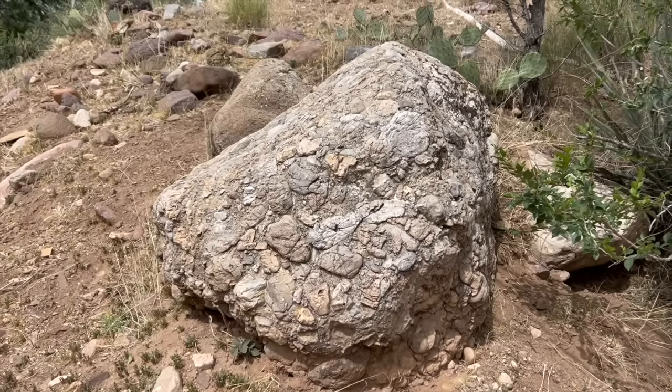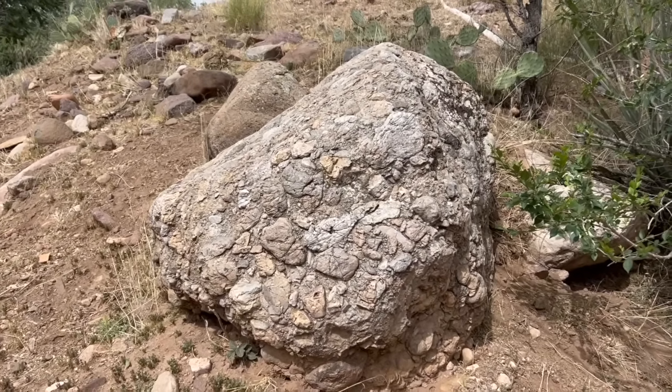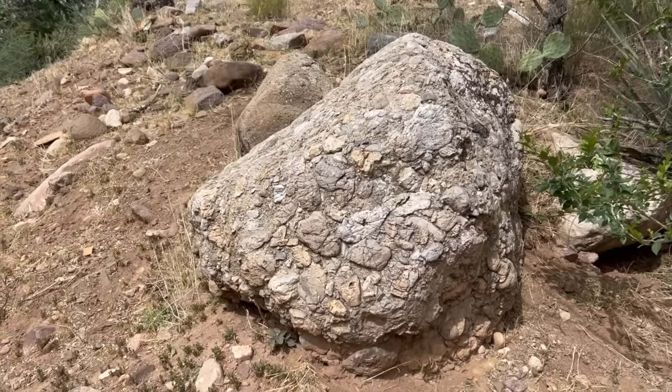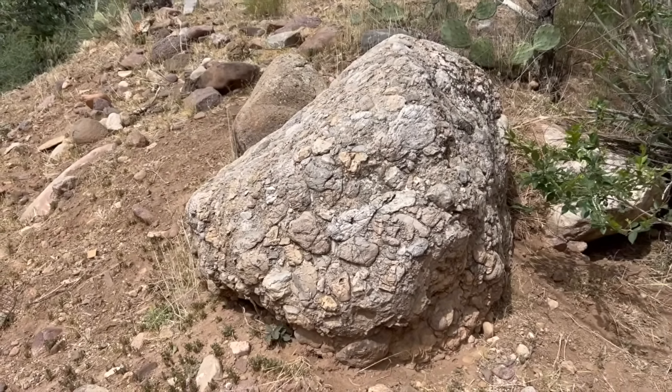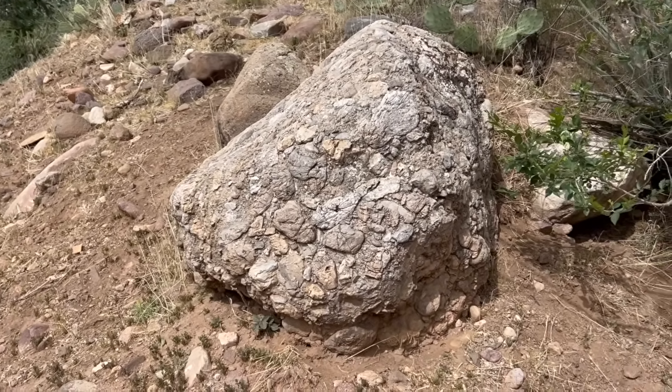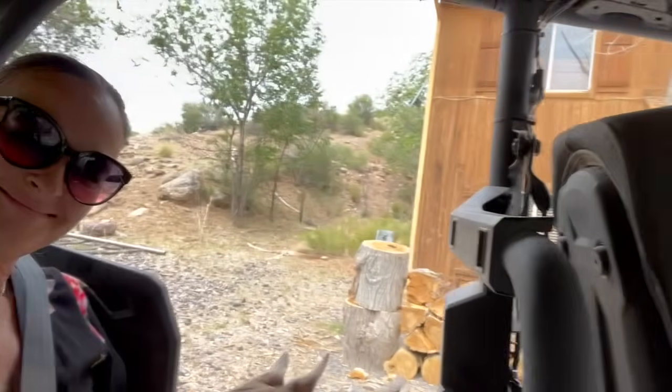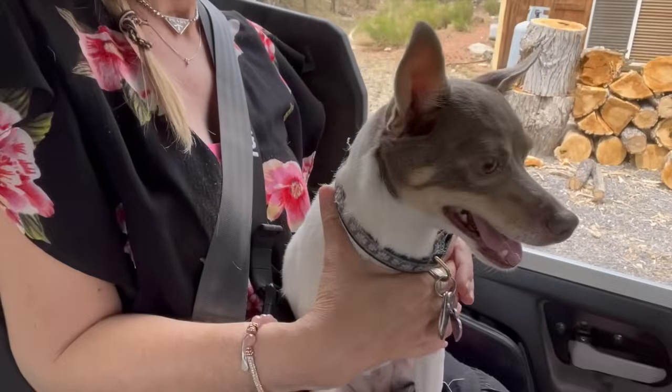I have a friend at the university who's a geologist, and I'll send him pictures and we'll see if we can identify it and if he knows how common they are. So that's my little exploration. We are in the Max with Dave and Sarah. There's Dave right there, and there's Sarah and Daisy. And we're off to do some more exploration, so we'll see what we can find.